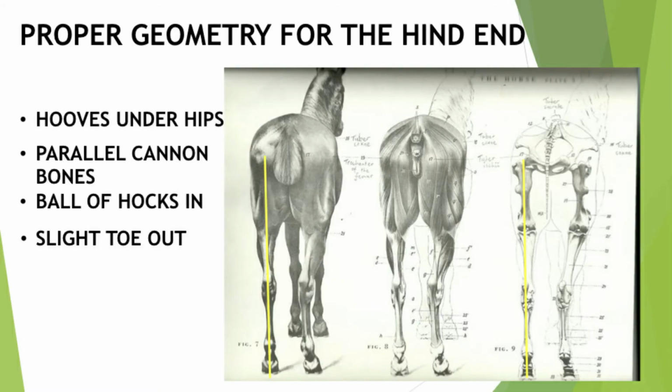Next. So here's our proper geometry as we're winding up here. These drawings are taken out of old books. I look at old books and there's a lot of good information. And I think we need to go back to some of this stuff because there's way too many show ring fads happening. And if you look at these older pictures, these are all correct. These show what I say is a well put together horse.